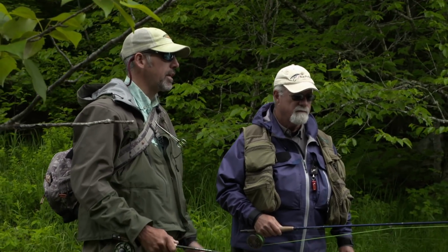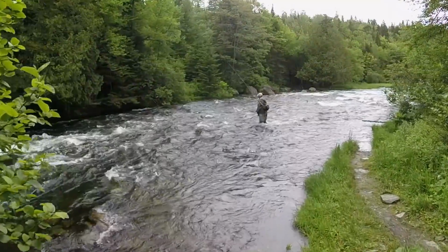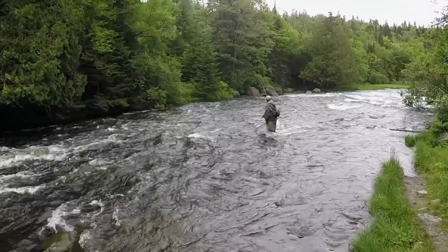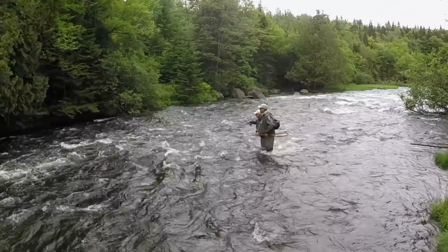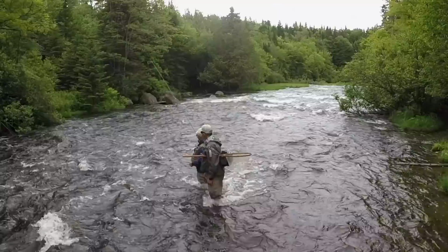And then it's also one of those things where it's pretty user-friendly. It's all public access, so if you want to go ahead and do it on your own, you certainly can do that too. And we offer everything from trout and salmon to bass to pike, and we'll do whatever anybody wants.